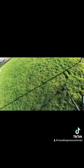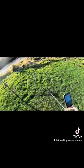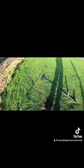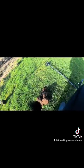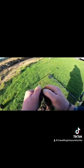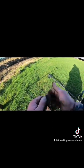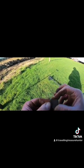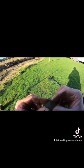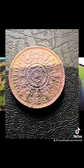I'll tell you what as well, putting this small coil on has made such a difference to finding targets there, because it's so trashy. I think they must have built the campsite on a rubbish tip or something. It's literally dropped out as soon as I dug it out. Look, there it is. What is that? Well, it's a silver. Looks like, I've got my glasses on, so if I'm wrong I apologize, but it looks like a florin. I'm sure. Clean. Was it fine? Yeah, I think so. I'll clean it up and put it up later.